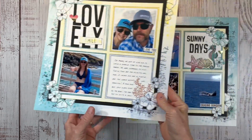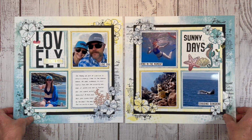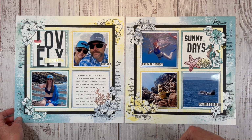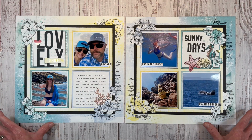This is also the Dreammaker collection, and it is from the same trip. We were in Maui, and it was actually the Close to My Heart trip that I earned, and it was 2022. And this is another one of the workshops that you can create with a guide. It shows you exactly how to do it.